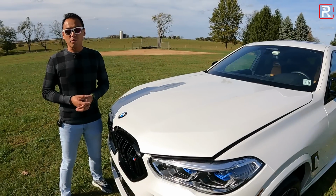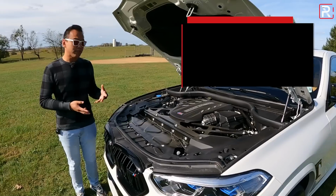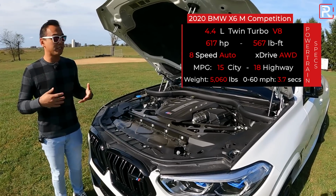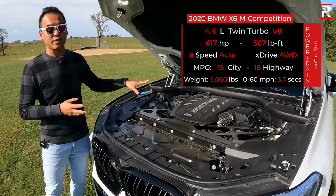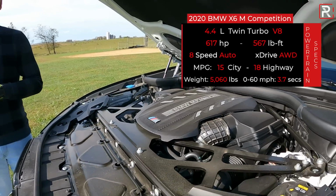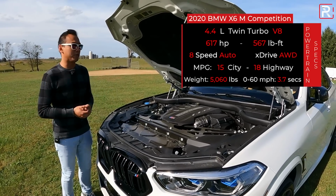So like every other BMW product with an M badge on it, the M actually stands for motor. So I figured I'd show you guys what's going on underneath the hood. Now, just like the M50i that I tested last year, this also has a 4.4 liter twin turbocharged V8. However, if you go for the regular X6M, it has 600 horsepower. So that's a nice increase of about 70, 80 ponies over the M50i. However, with the competition package that my tester has, which adds 17 more horsepower, you get 617 horsepower and 567 pound-feet of torque. That makes this more powerful than the last Mercedes-AMG GLE 63S that I tested, which was also a really fast vehicle, but as you guys know, there's a horsepower war going on between the Germans.